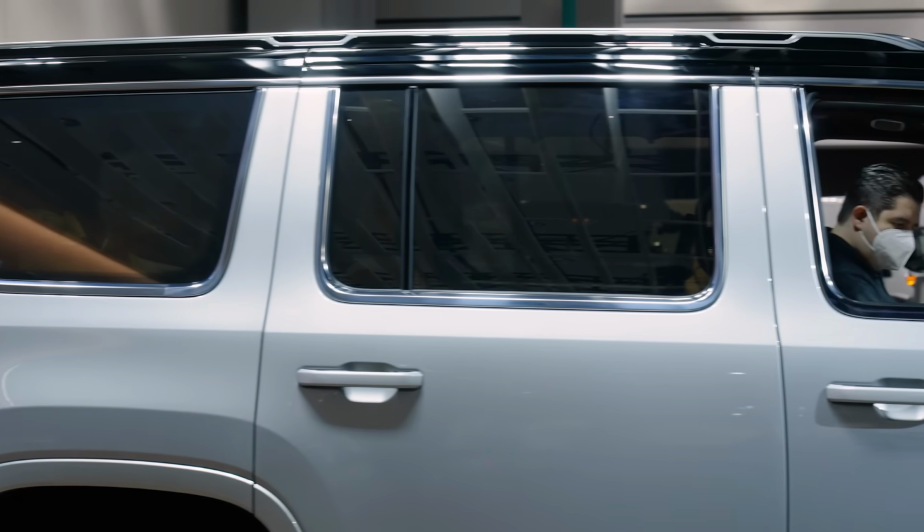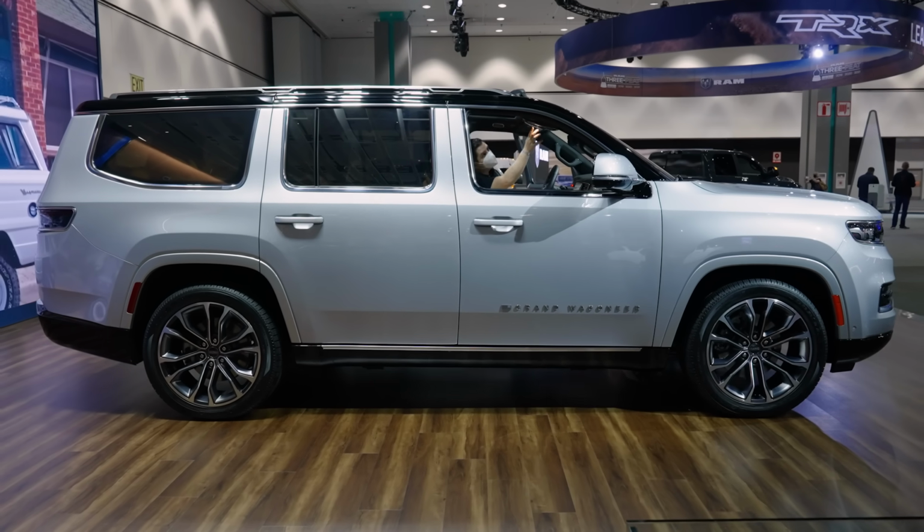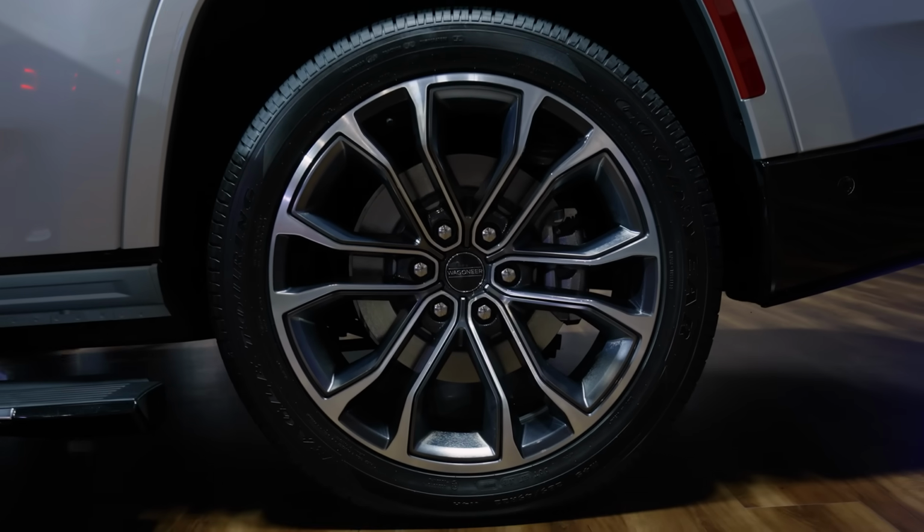Now, on the Grand Wagoneer, Jeep does throw in 4-wheel drive to save you a little money. I mean, it makes sense. It is a Jeep.